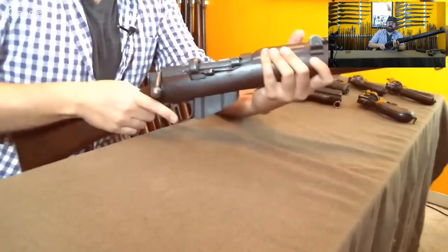So this simplified pattern is actually the one most people are familiar with because it would carry on after the war. Yes, some places would still do the magazine cutoffs, but you really don't see the dial sights or windage adjustment coming back post-war. The Mark III Star is sort of it for the Mark III series of Enfield until you start seeing things like the number 4 developed.